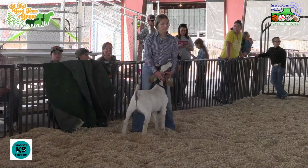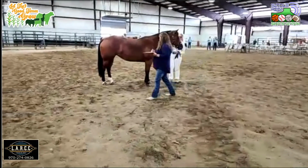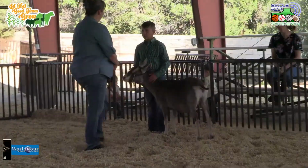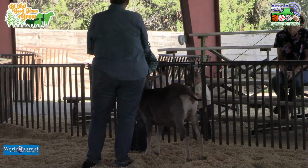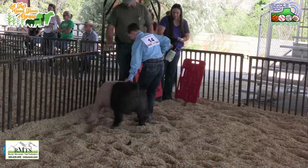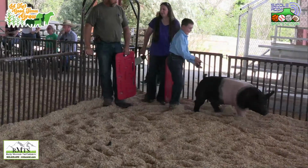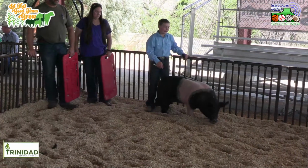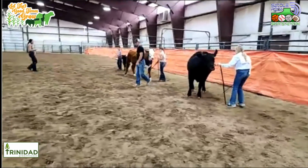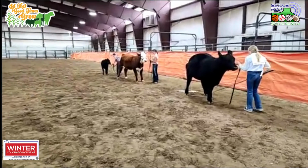All right, let's head across the street. Looks like we got a couple of beef showmen getting the job done. Whoop, now we're over to horses. Kira Larson there in the horse showmanship area. Here's Braxton DeVolin again, getting some instruction from Brandy Jackson. Colton Larson there working that pig. Let's head back across the street to our cattle showmen. Looks to be Hope Vernier and Addison Terry. And our mystery young man.